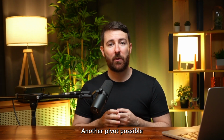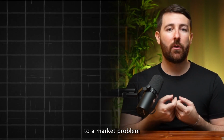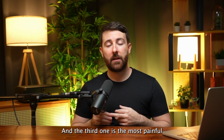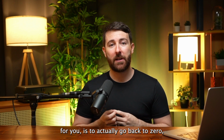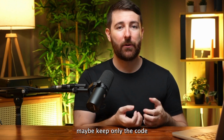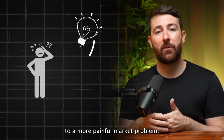Another pivot possible is to actually redo the whole process and to adapt your solution to a market problem that is more painful in the market. And the third one, which is the most painful for you, is to actually go back to zero, delete the solution, maybe keep only the code, and start from scratch with a new solution to a more painful market problem.